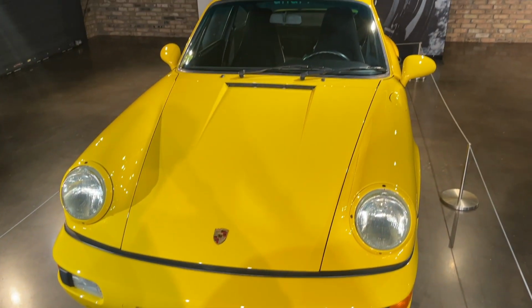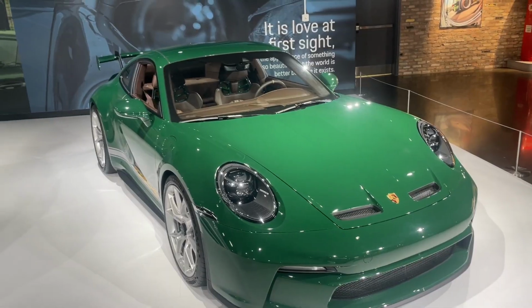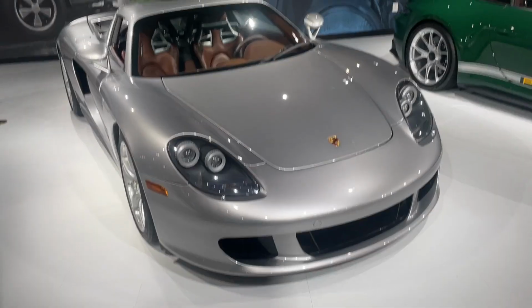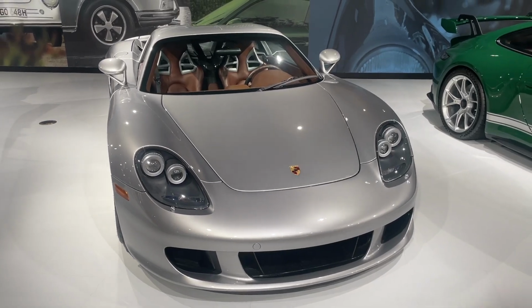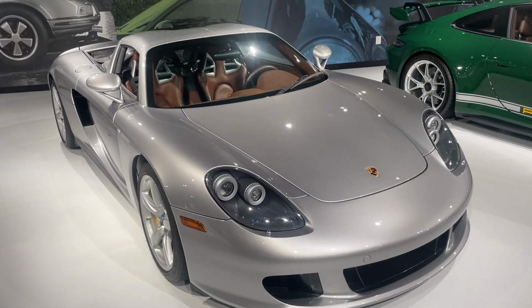Onto the other side, they had a 1993 911 RS America in this stunning yellow, but that was nothing compared to the next cars. In the designated wet dream zone, they had a beautifully spec'd GT3 RS, but it's hard to focus on that when the car next to it is a Carrera GT, of course in the iconic silver. I've never seen one of these in real life, and I felt like I was going to explode. The CGT is a total legend, and it had a similar effect to the 918. I just felt like I was required to stare at it without even blinking.